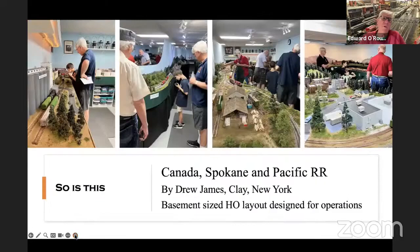And then there's also this. This is Drew James' Canada Spokane and Pacific Railroad up in Clay, New York, which is a full basement full of trains. Drew models a freelance line, but it is somewhere in the Pacific Northwest. He has Canadian Pacific. He has Burlington Northern on there, and you can see the size and the scope of this type of layout. This is also possible in HO scale.